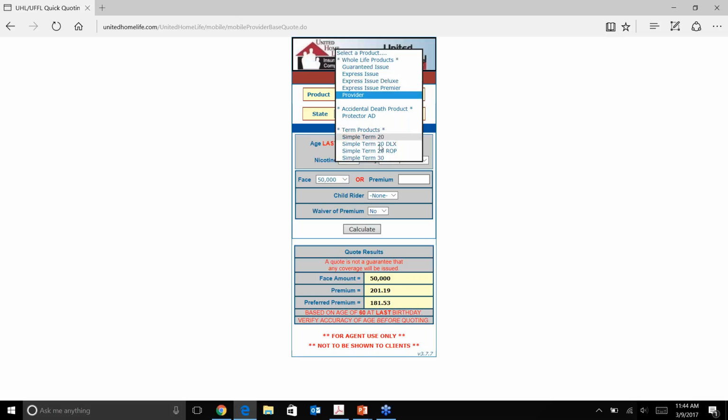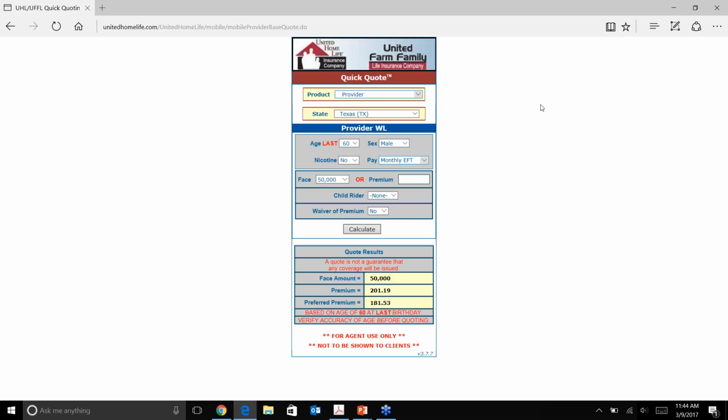And as you can see, they have their other products that they offer. You may have a client who the only thing they qualify for, they're looking for an accidental death policy, or maybe they're looking for a term policy, or maybe a term policy with return of premium. You see they have the 20-year return of premium. So again, great company, great products, very easy to run quotes.